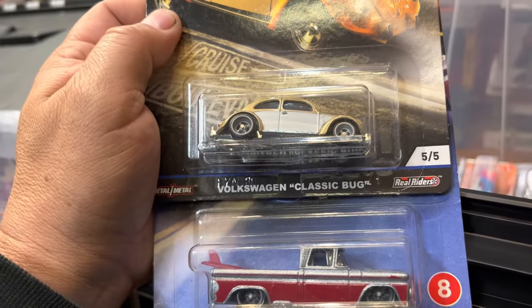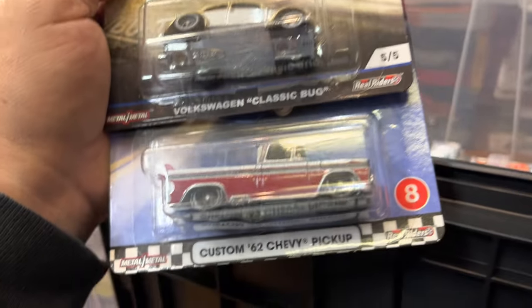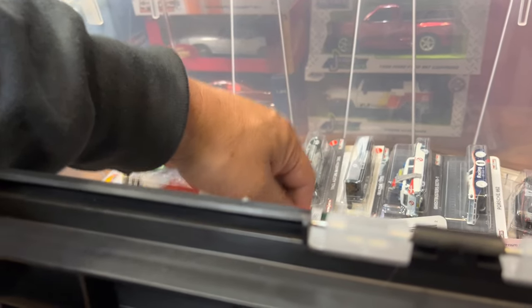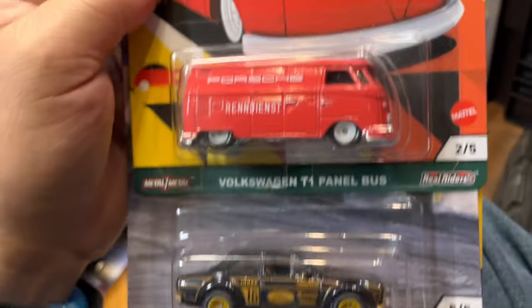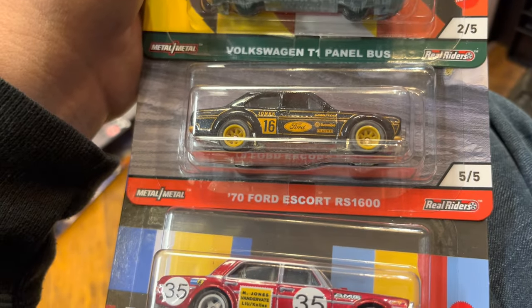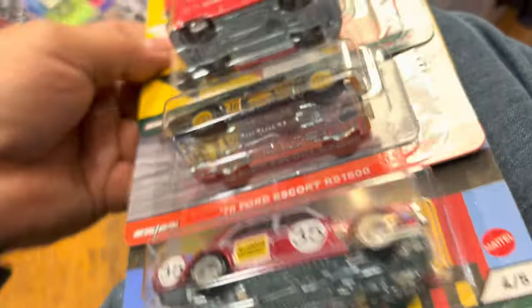A lot of these out. Volkswagen Classic Bug from the Boulevard. Cruise Boulevard, actually. Custom 62 Chevy pickup, number 8. Nice stuff. I love it. All right, what else? Oh, look at this. Wow, Volkswagen T1 panel. See you there. Why is this Porsche on the side right there? That's pretty cool. And 70 Ford Escort Artist 1600 and Mercedes-Benz 300 SEL AMG.